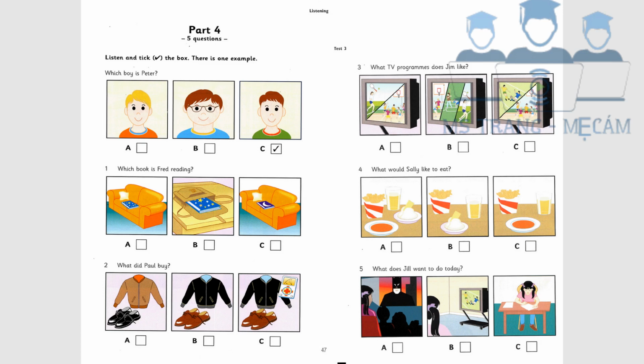Who do you sit next to at school, Jim? Peter. Which one is Peter? He's thin and he's got brown hair. Does he wear glasses? No, he doesn't. Is he thin with brown hair? Yes, that's right. He's thin with short brown hair.